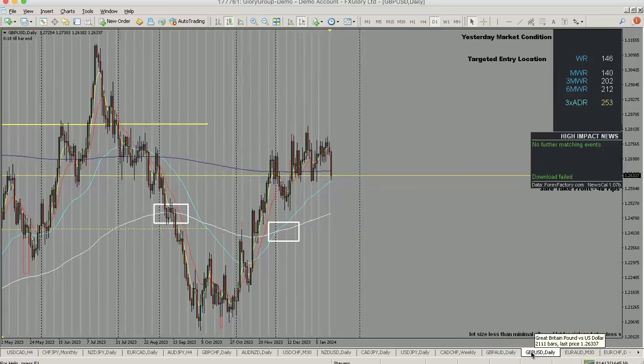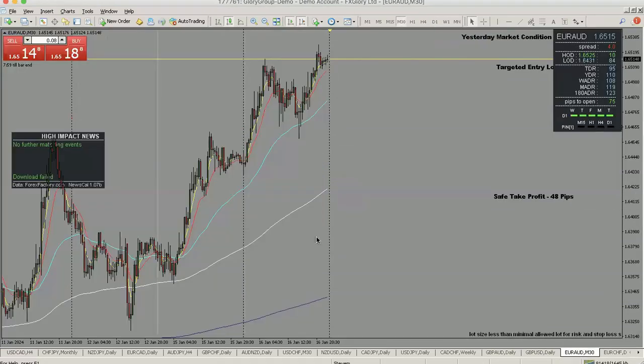GBP USD, aggressive move lower. A difficult one to really fathom. I can definitely say that this is 1, this is 2, and this is some sort of a weird 3 where they've gone up 1, up 2. Are they going to wait for the third? I don't know how they're planning on trading this or how the market makers are going to handle this one. So pass.